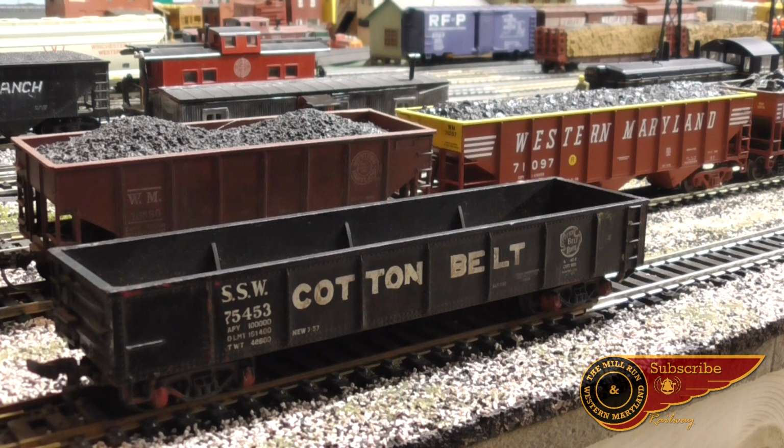Okay. And this one in particular was off of my friend's first HO train set. Oh wow. So it's back in the 60s. Yeah, it's got some age to it. Looks like it. His stuff's sentimental to me.